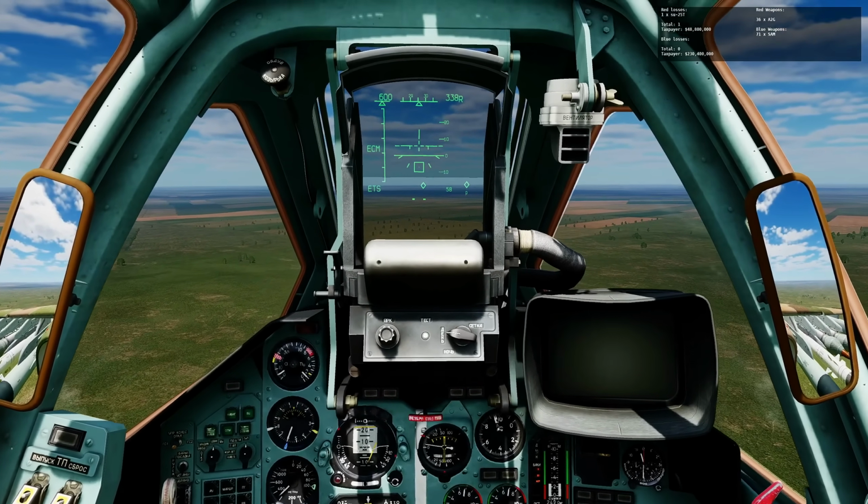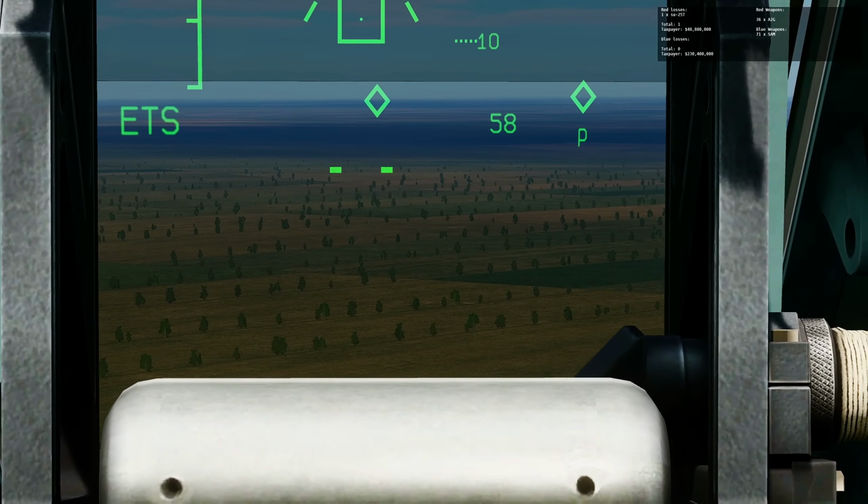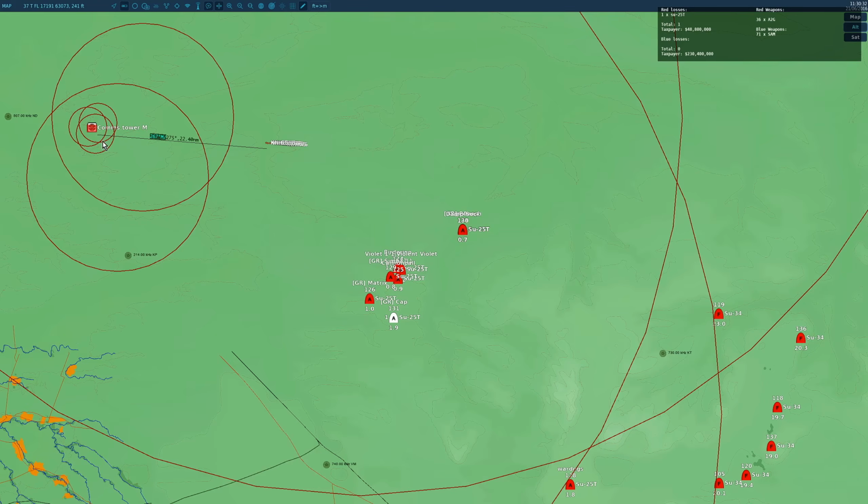Right, I'm showing Patriot radiation, and I'm showing an unknown radiation. Simma's going after the unknown on the left. I'm going to go for the unknown on the right.